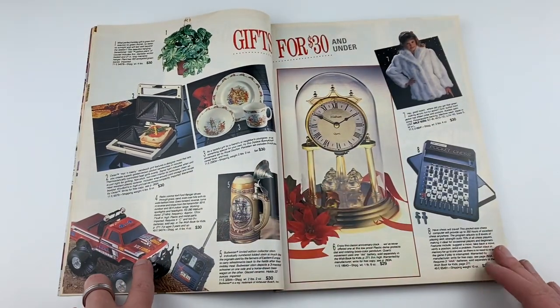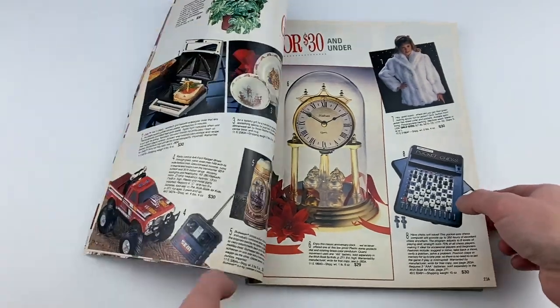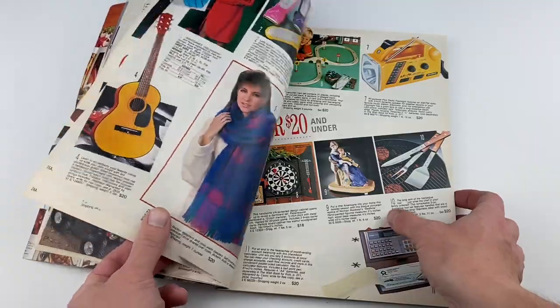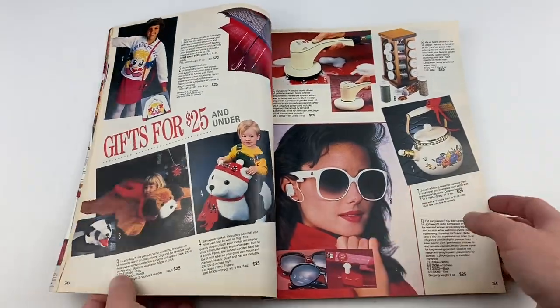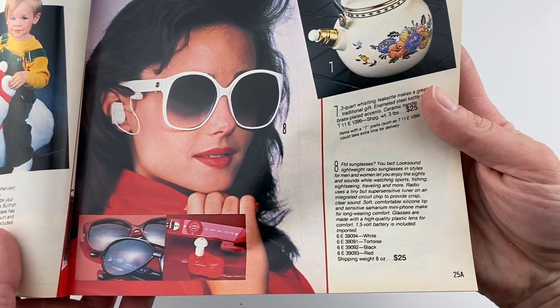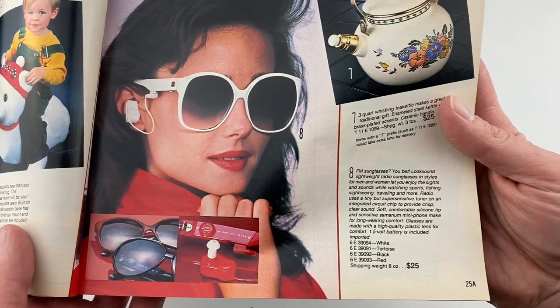There we go. 4x4. Pocket chess. No, ain't she cool? What is that? FM sunglasses? You bet. Look, sound, lightweight radio sunglasses in styles for men and women.